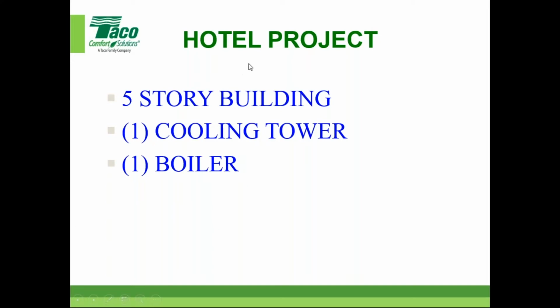Again, to reiterate, it's going to be a 5-story building. I'm going to utilize a cooling tower and a boiler. With the software, you could use some other components, like a ground source or a well of some sort, if it happened to be that type of project. But this one we're going to use a traditional type of setup. I think most of us can go with that.